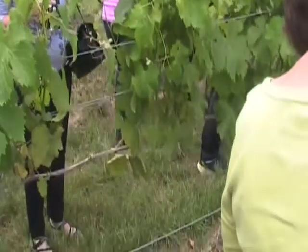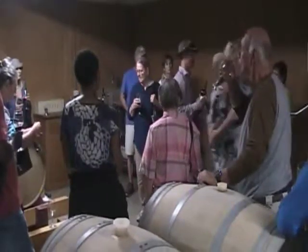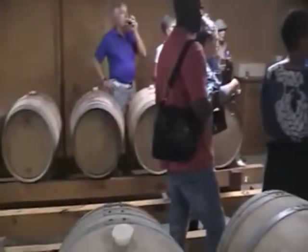We'll go through plantings. Domestic consumption, right? 100% on site. On-site consumption, so the concerts, the weddings we do, the cellar door, that's where all the sales go. Everything is done on site. This is the red wine aging area. French oak barrels.